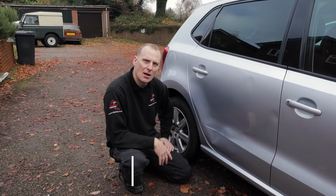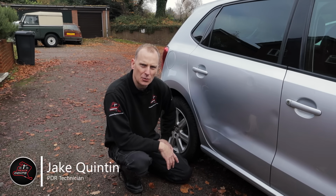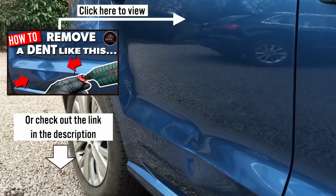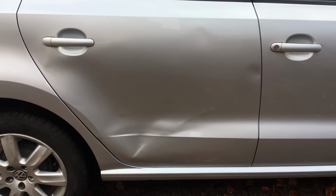Okay, so today we're doing a large rear door dent on a Volkswagen Polo. If you've seen some of my other YouTube videos, you'll notice that I have actually done a large door dent repair before on a VW Polo, which is about here. If you haven't seen that one already and you're interested in seeing it, go check that one out. So basically someone's turned in and damaged this car with their bumper.